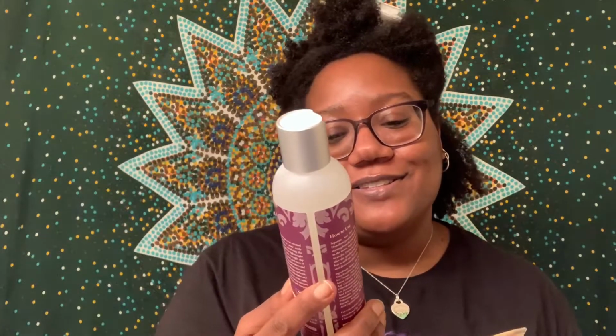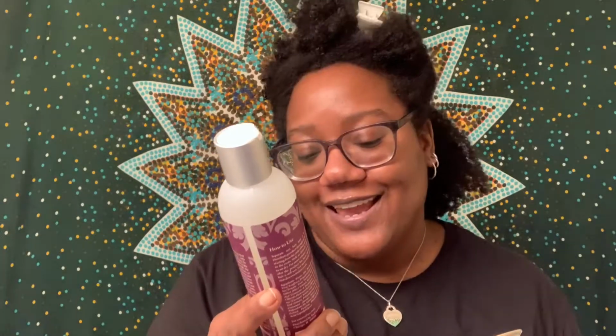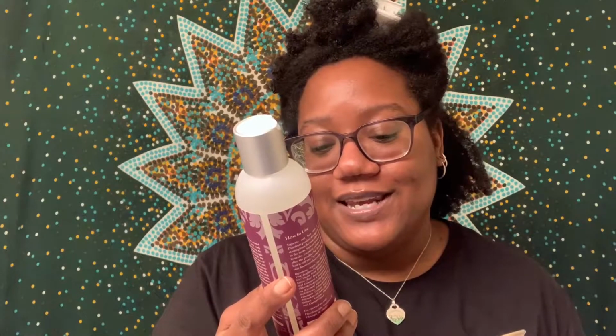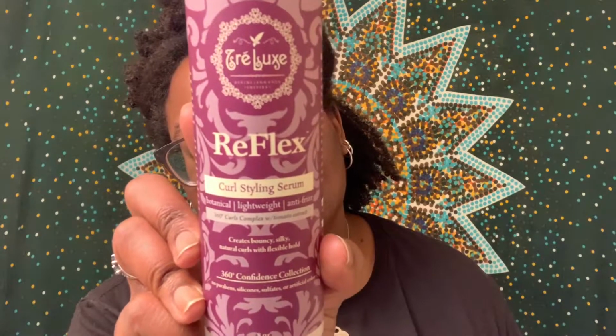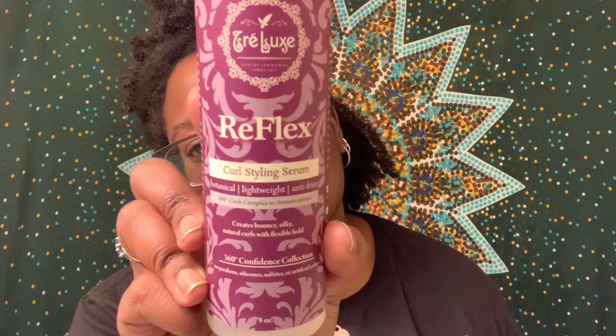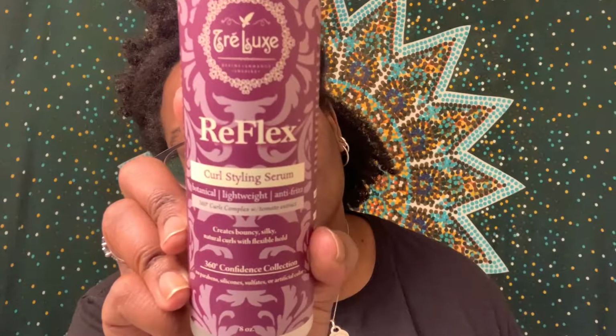The next product in the collection is the Reflex Curl Styling Serum. It says it's botanical, lightweight, and anti-frizz. And it says that it creates bouncy, silky, natural curls with a flexible hold. This is what this one looks like. My sister has been using this product for quite a while now. She got it from Whole Foods maybe 5 months ago.